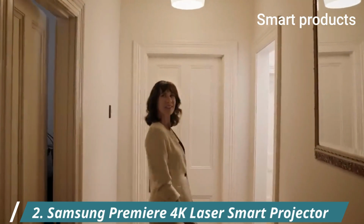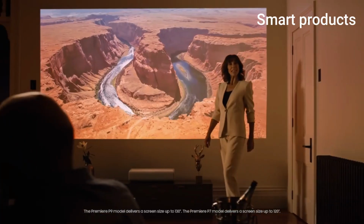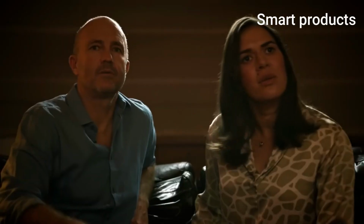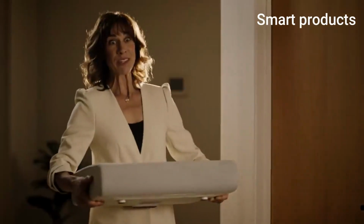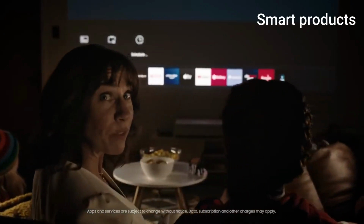With Samsung's latest innovation, you can bring the magic of cinema into your home. The Premiere Laser Projector gives you a brilliant 130-inch picture without a screen. It's just the wall. It's just so simple, you can move it around the house. The apps are already built in, so you can stream your favourite films and TV.